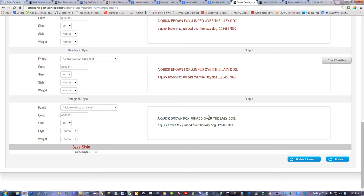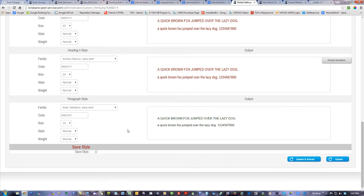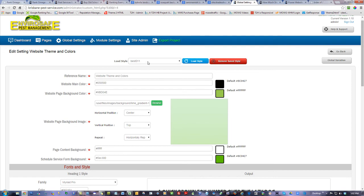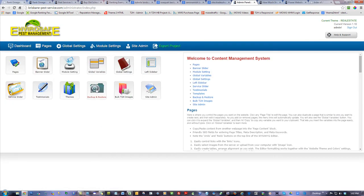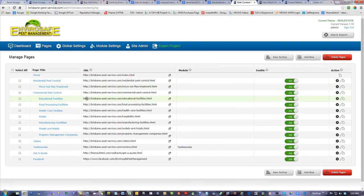And yes, you can save style combinations, the different colors for the website and the fonts. By saving them, you wind up with a list where you can pre-select and load different styles and use them as you wish. So you have full control. You can save copies of your websites. You can create new pages for specials, Easter special, Christmas special, whatever you like.